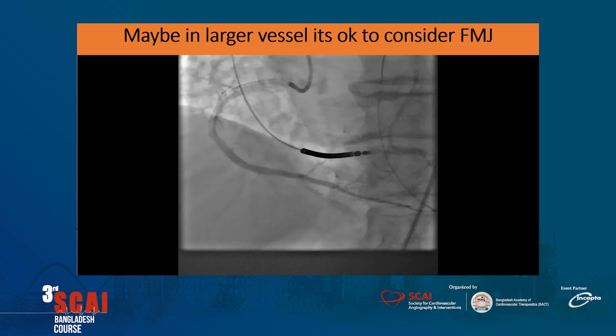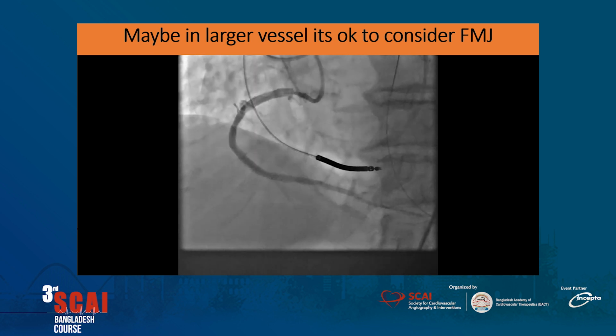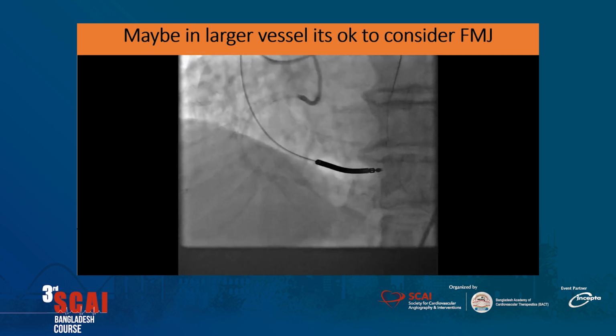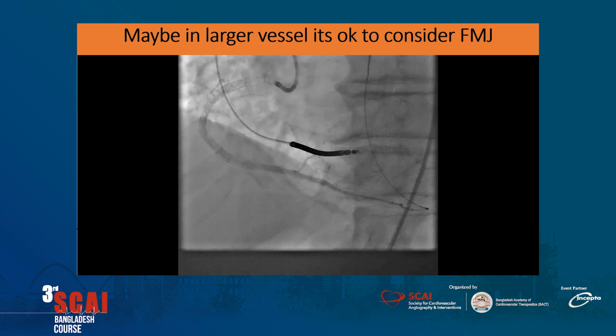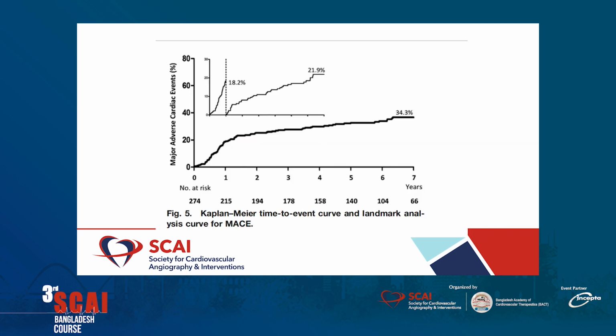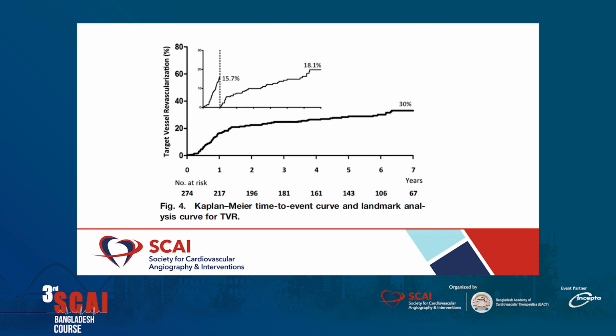Maybe in a larger vessel, it's okay to consider a full metal jacket. For example, this was an RCA CTO, which was opened with a hybrid strategy, and you can consider putting a long layer of stent in a big artery. But even with that, this is a paper I published on full metal jacket with drug-eluting stents, long-term follow-up, almost 5 years. You see the MACE rate is well over 30% at 5 years, and the TVR is almost 30%, again at 5 years. So despite putting a stent in a larger vessel, over time you will end up having restenosis.